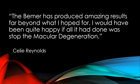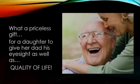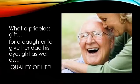And so the daughter actually has a very tiny beginning cataract, and she's in the process of getting a Bemer for herself and her husband, who has a lot of arthritis issues. And again, just what a priceless gift she was able to give her dad, not only his eyesight, but also quality of life. And it's been just a treat to hear other patients noticing things getting better.